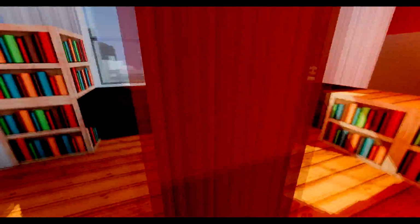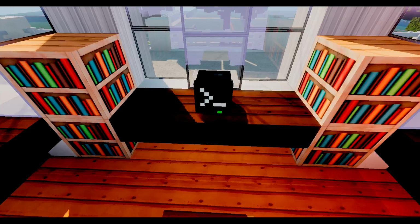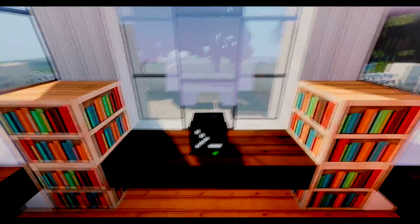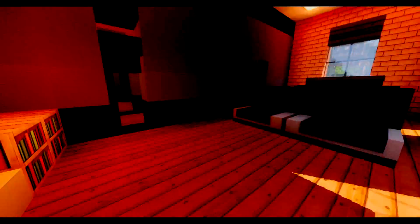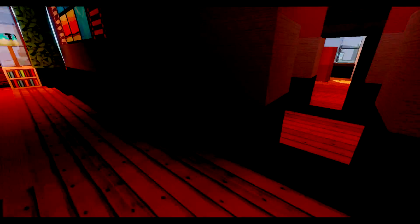Here we have another bay window office. I'm gonna keep calling it that because every single time I have a bay window, I always put an office or something there. It's usually just a sitting room or office. But here we just have a really puny computer and some bookshelves. Just have some tables or something. I'm not sure what that was.